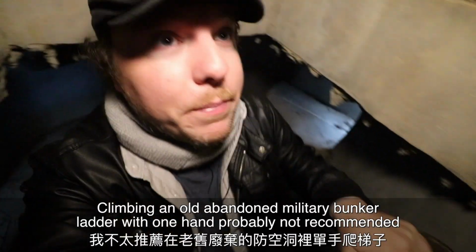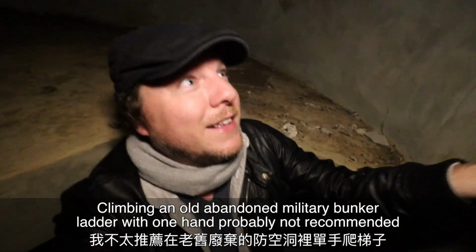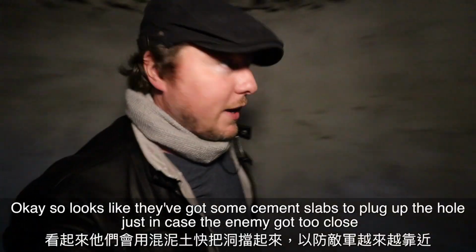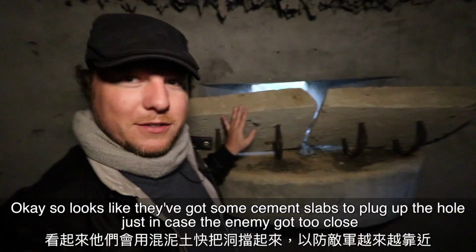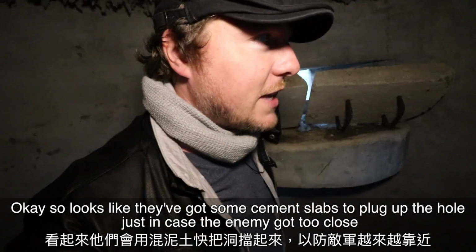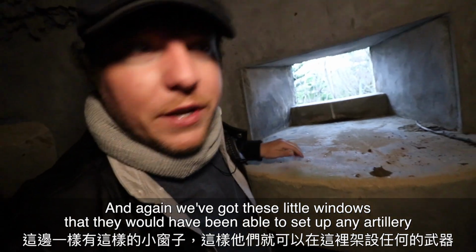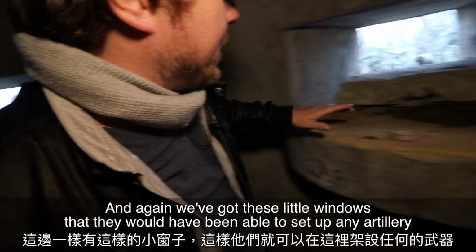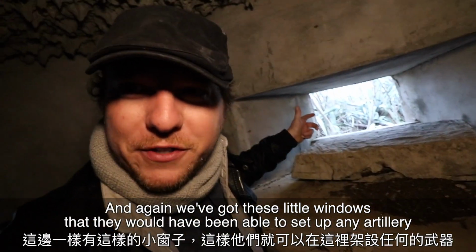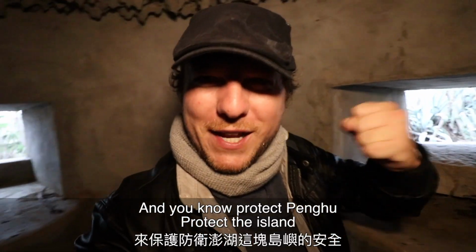Okay. Climbing an old abandoned military bunker ladder with one hand. Probably not recommended. Okay, so looks like they've got some cement slabs. You could plug up the hole just in case the enemy got too close. And again, we've got these little windows that they would have been able to set up any artillery and, you know, protect Penghu, protect the island.